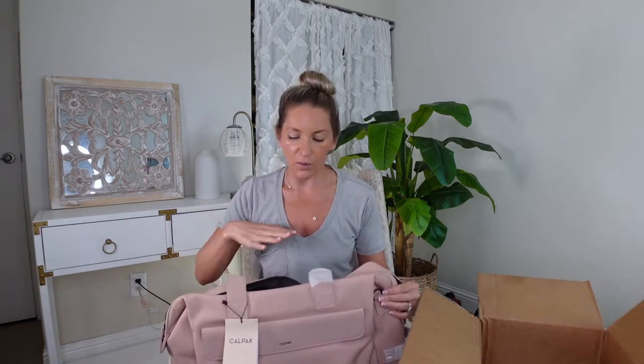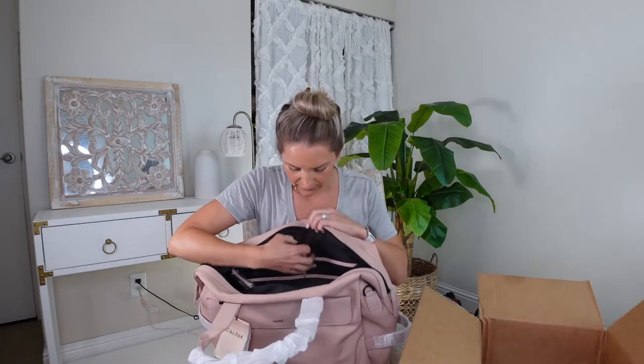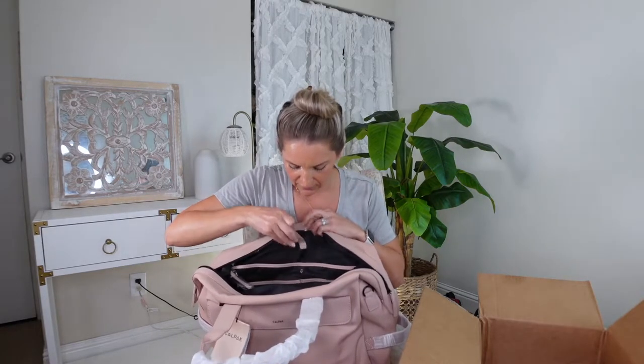I'll insert the bag that I was looking at first, and it just looked so structured, and the pink was too bubblegummy looking. This is the pink that I was looking for, more of a nude. And then, like I said, this has the laptop insert.